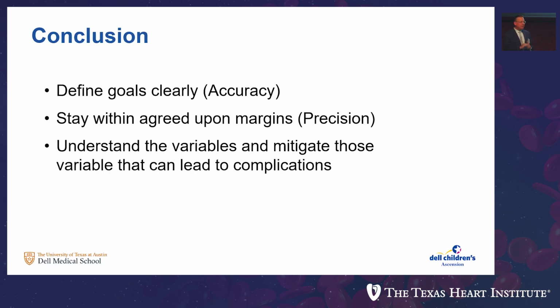No joke, we talk about this every day during timeout. We'll be running a pressure of 42 to 53, or even closer, 37 to 52. Very tight margins for this patient every day, all day. Understand the variables and mitigate those variables that can lead to these complications. So I think these are all key things that we can do behind the pump to facilitate what the surgeon and anesthesiologist are doing, to come out with the best outcomes for these adult patients.